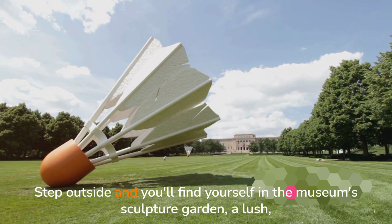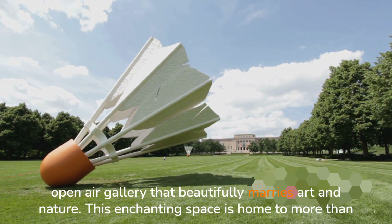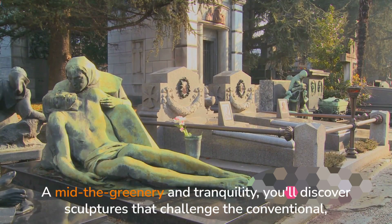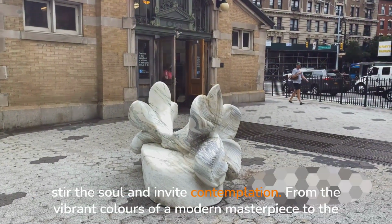Step outside, and you'll find yourself in the museum's sculpture garden, a lush, open-air gallery that beautifully marries art and nature. This enchanting space is home to more than 40 sculptures, each one harmoniously integrated into the landscape. Amid the greenery and the tranquility, you'll discover sculptures that challenge the conventional, stir the soul, and invite contemplation.